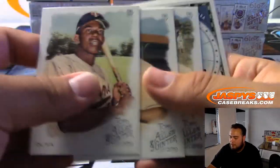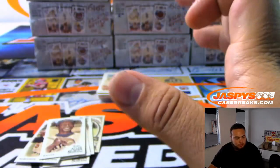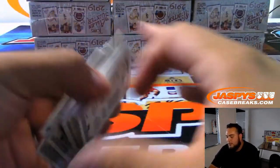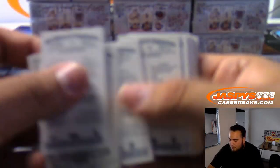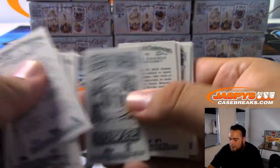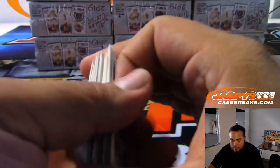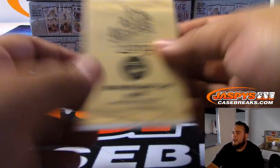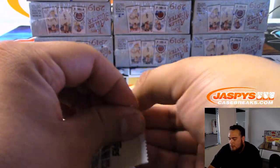Banks. Let's double check these minis. Last time I found an out of 25 numbered one in the first break I did, so I had to double check. And on eBay I've just been doing them all at the end of the break, but since there's 12, I'll just do it every box.